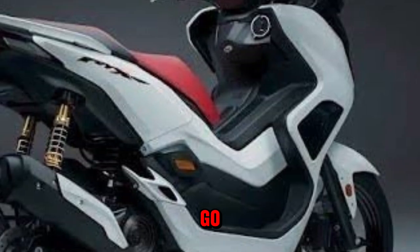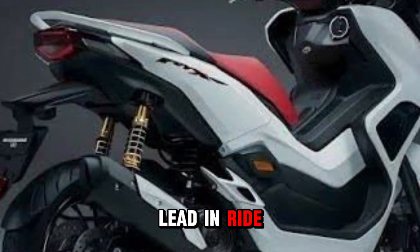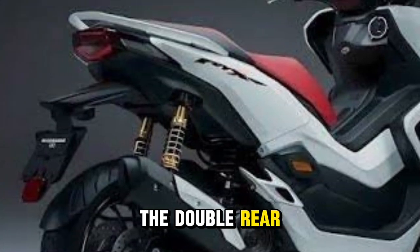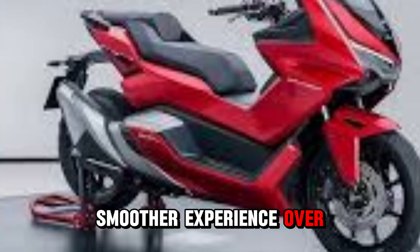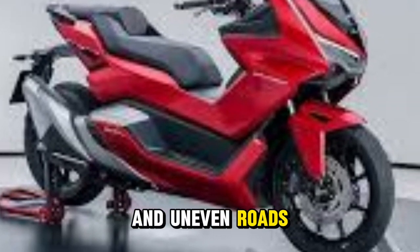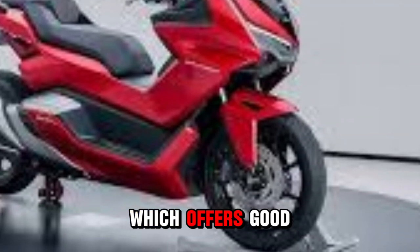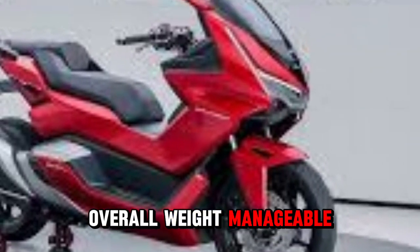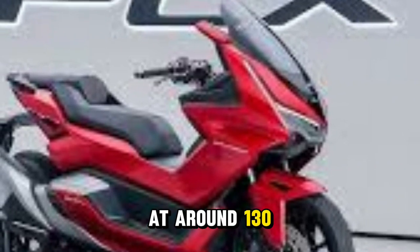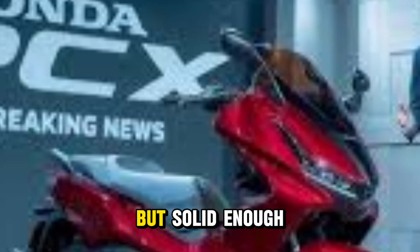charged on the go. The Honda PCX 125 also continues to lead in ride quality. The double rear shocks have been tweaked for better damping, which means a smoother experience over potholes and uneven roads. The frame remains a steel underbone type, which offers good rigidity, while keeping the overall weight manageable. At around 130 kilograms, it's light enough for new riders, but solid enough for seasoned commuters.